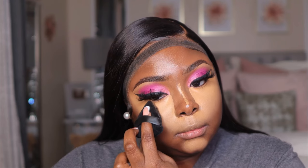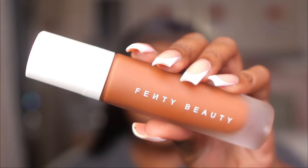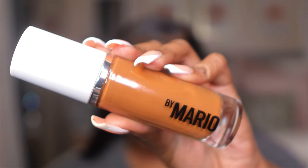So now I'm going to take this puffer and just blend this concealer out. I did go overboard with my concealer, as you can see. Concealer spreads a good bit, y'all, so a little bit goes a long way. Use a little bit, blend it, and then if you feel like you need some more, add a little bit more and blend, so on and so forth.